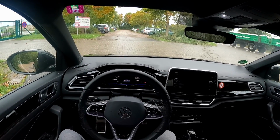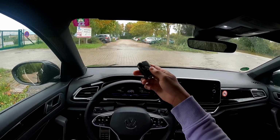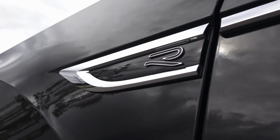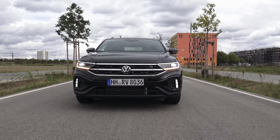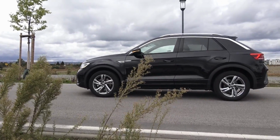Welcome to Catching Cars. My name is Isaiah, and this right here is, of course, the key to our test vehicle today, which is a 2022 facelifted Volkswagen T-Roc. Of course, facelifted is not part of the name, but this is the facelifted model. It has the 2.0 TDI with 150 PS, front-wheel drive, and the DSG transmission.